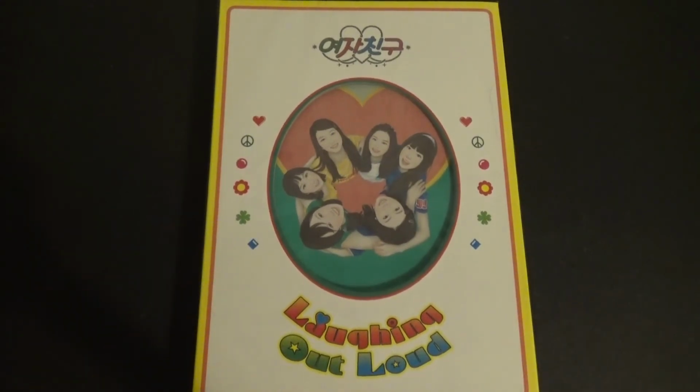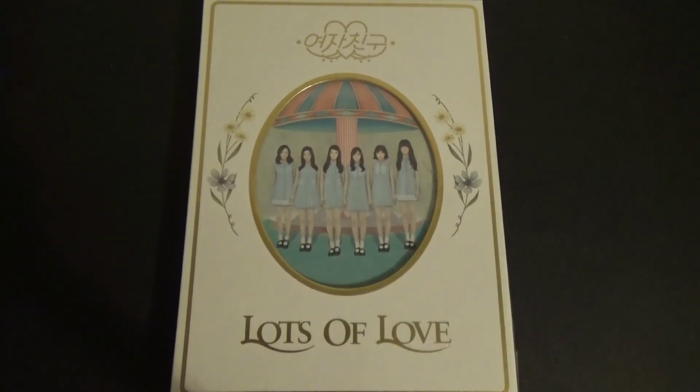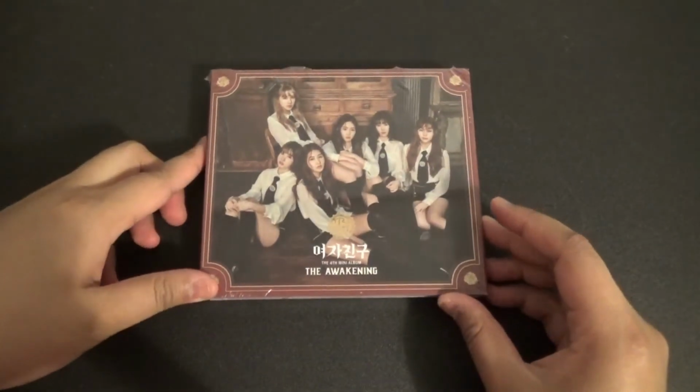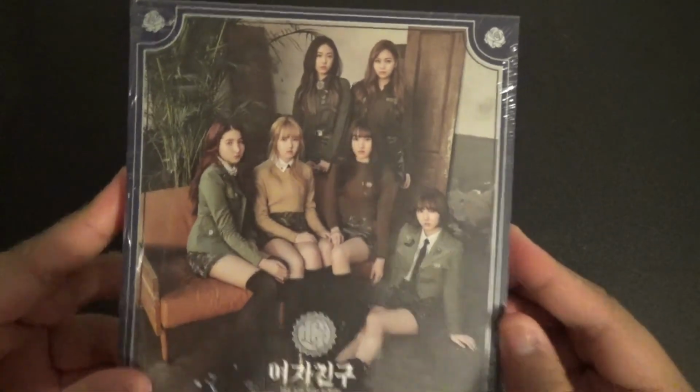Alright, so then I have their full-length album, LOL. This is the Laughing Out Loud version. Okay, and then I have the other version, Lots of Love. I really like this photo book, and I like the cover better. Okay, and then their most recent thing, The Awakening. This is the Nights version. Shinbi. Okay, and then I also have the military version. It's not really focusing. But there is my top 3, top 2-ish.